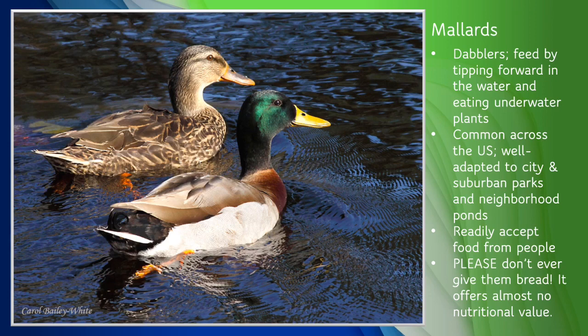If you do like to feed ducks, please do not give them bread. Bread is like junk food to ducks. It has little nutritional value and can actually lead to obesity, making it more difficult for them to evade predators. And it can also cause developmental problems like deformed feathers due to malnutrition. Instead, give them cracked corn, barley, oats, birdseed, or duck feed from a farm supply store.